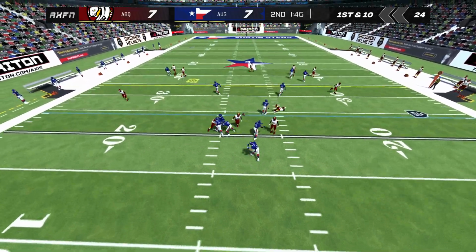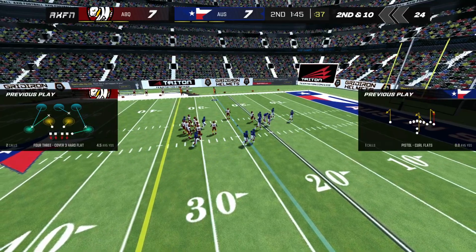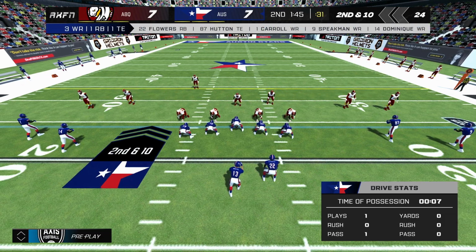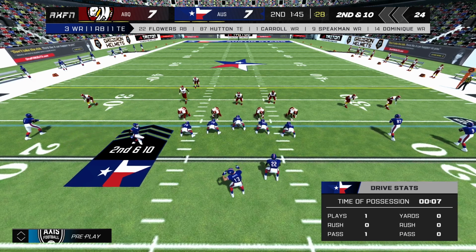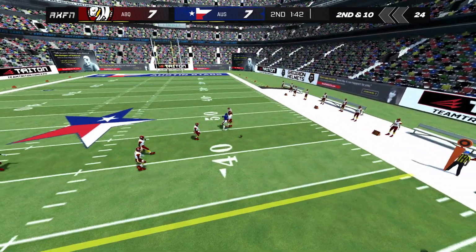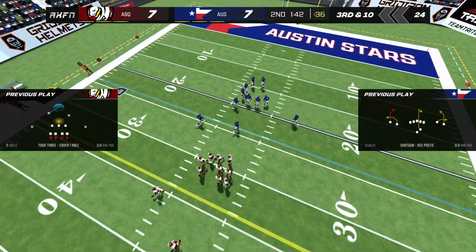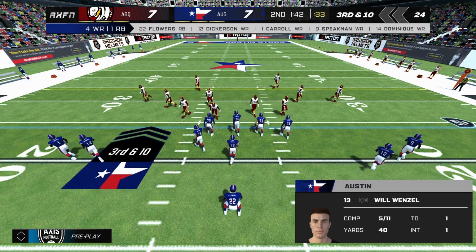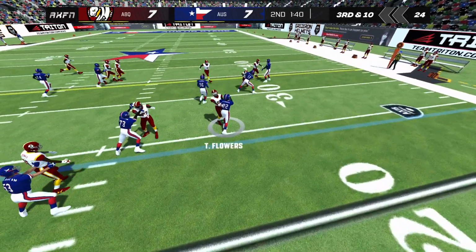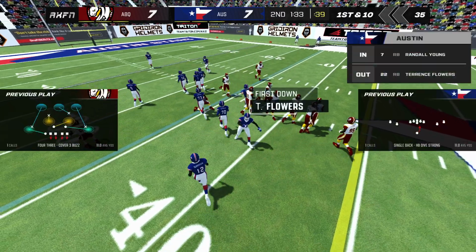He drops back to pass. He sets up and throws. And it's off. Number 13 steps back into the pocket. Incomplete pass. A crucial third down for the offense. And that's enough for a first down.